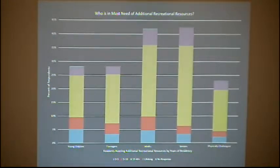Who is in most need of additional recreational resources? Adults and seniors, the highest scorers in this category at over 40%.